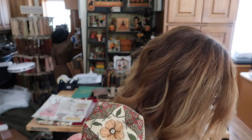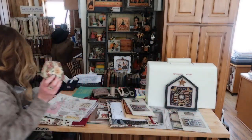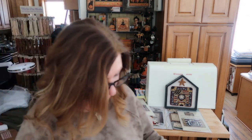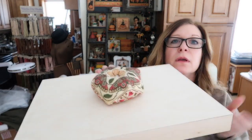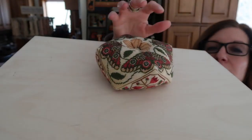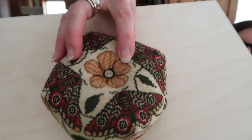I'm going to hold up, hold on, hold. Oh, please. I couldn't find my foam core, so I grabbed a cradled board that I use for painting. Okay. I want you to be able to see this.